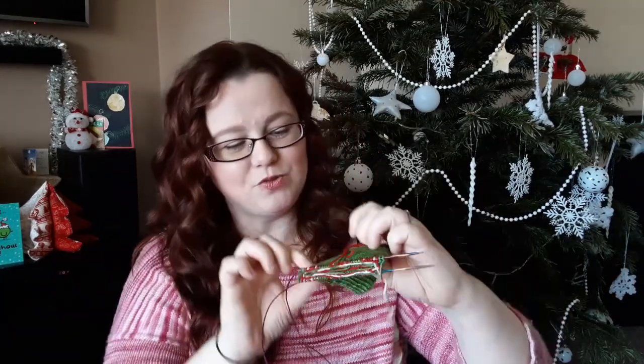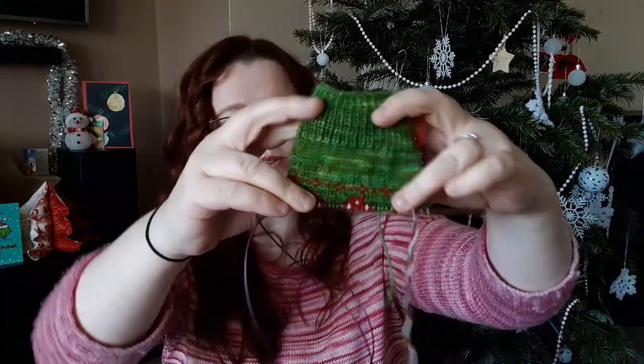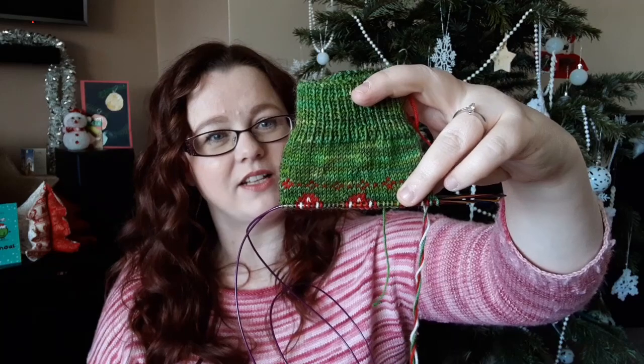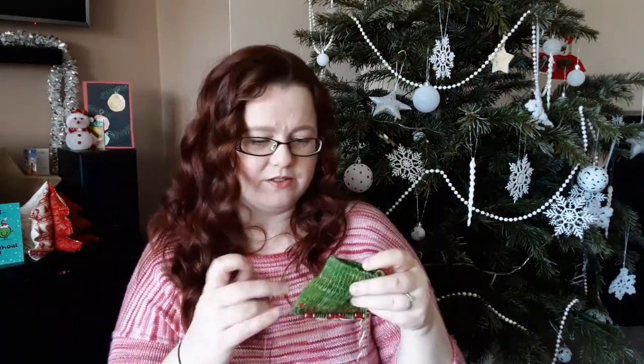But this green is so nice. I really like it. It's really tonal. It's beautiful colours that come through it, and it feels lovely. So it is going to be a project to pick back up again, because I really do like these. I think they're really nice. I just remember seeing the sample at Yarndale and thinking, oh, I just want them. They're mine. I need those.